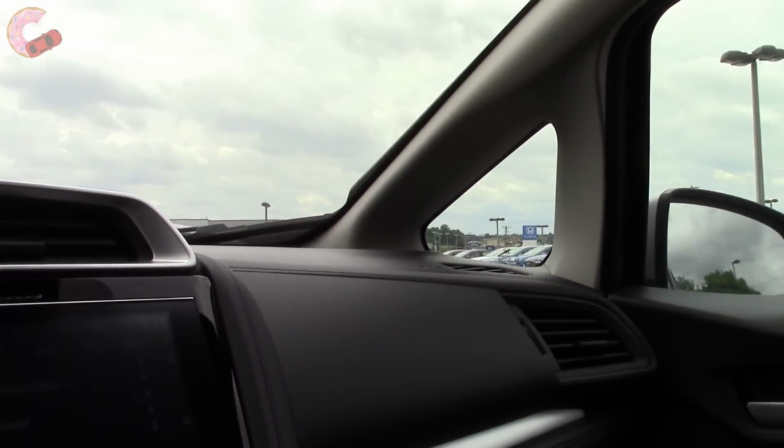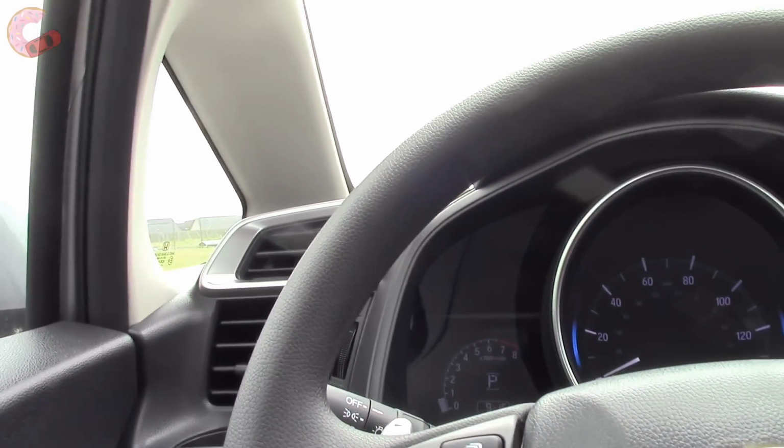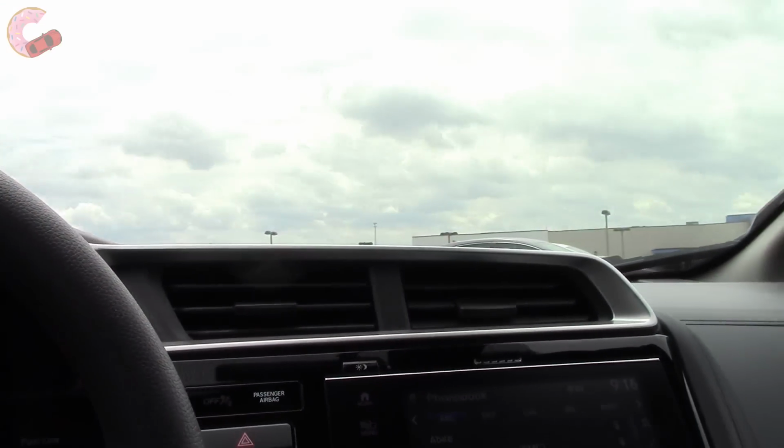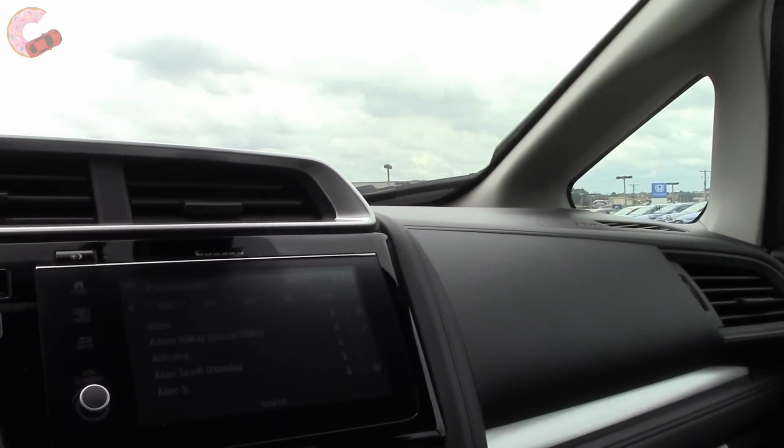So all in all, the Fit's interior continues to impress. I mean, it's just so spacious in here, and then the materials are nice and it's comfortable. Plus it's cheap, so it's a winning formula if you ask me.